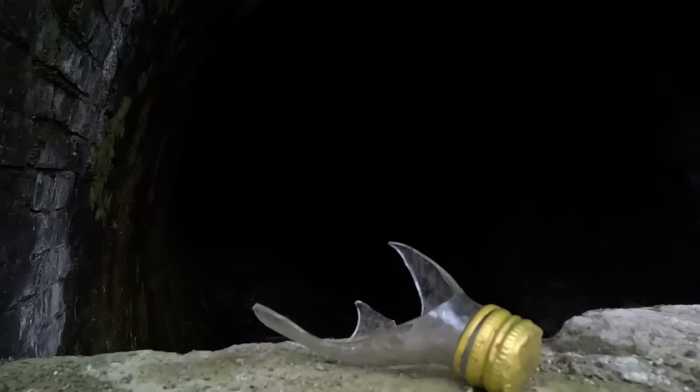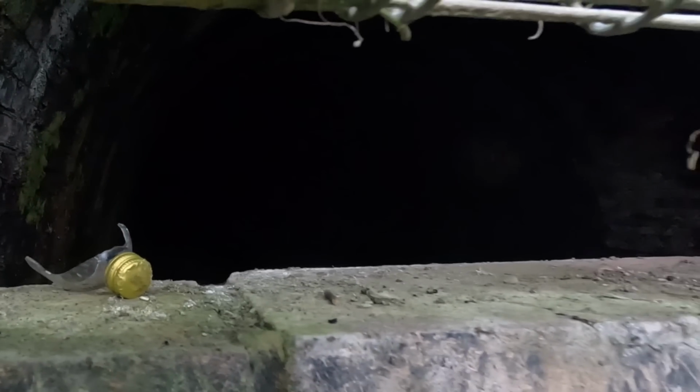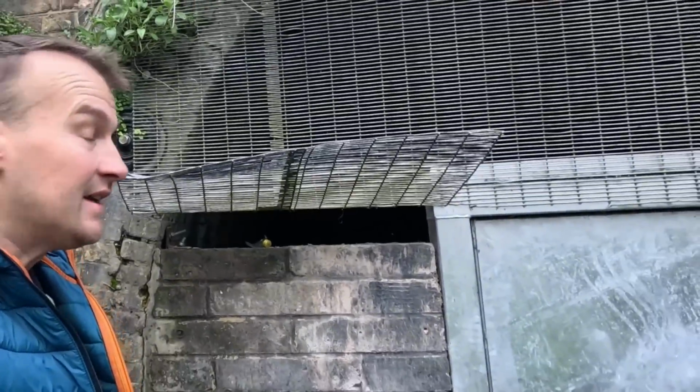I mean, there is a little gap, look, we can just see through it, but you can't actually see anything. I didn't bring a torch with me because I didn't intend to go in here, so it's just extra luggage to bring around, but I'll put some photos on and show you what it does look like inside there.